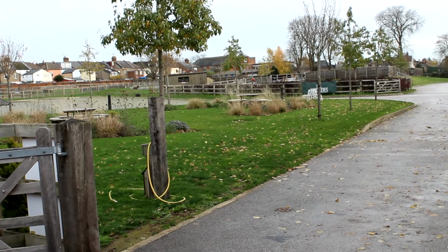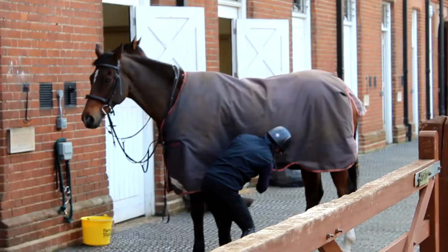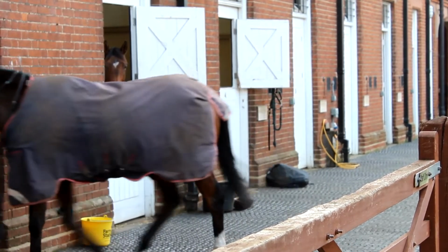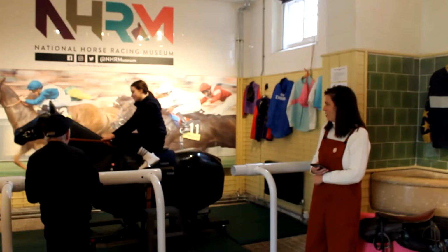Here we also have a forge, which is used quite regularly by local farriers, and they do displays here regularly in the afternoon so that visitors can learn about farriery and the difference between the thoroughbred horse compared to a heavier type of horse.